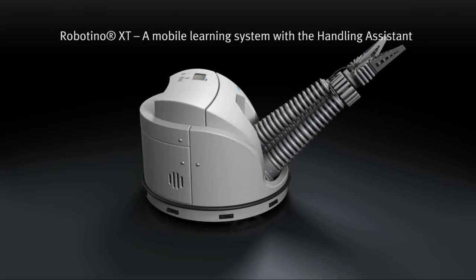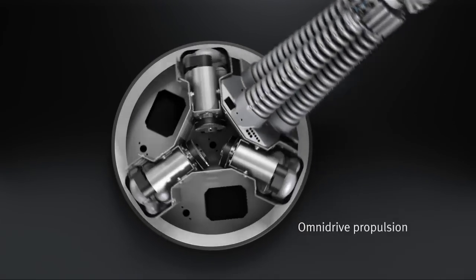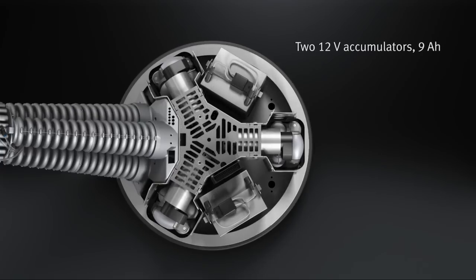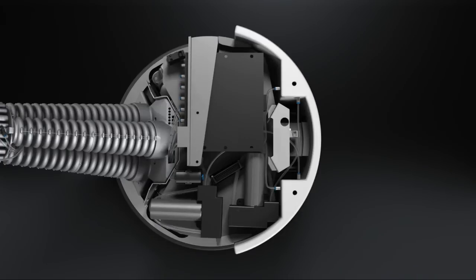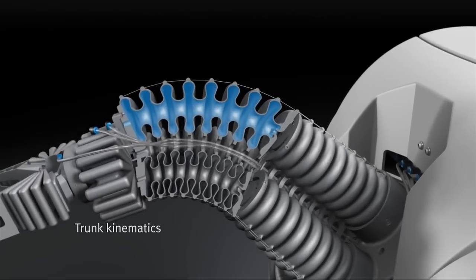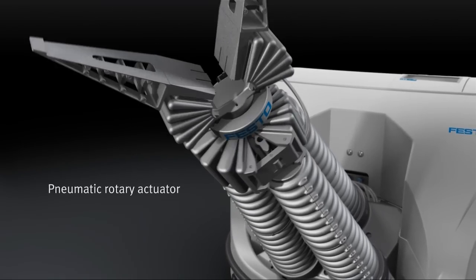Yeah, actually the trunk itself, we combined it with our Robotino. Robotino is a robotic platform we have sold for years to students and universities so that they can learn how to program. It's an OmniDrive platform, as you can see in the animation, which is able to drive in several directions. We have a Linux PC on it and a lot of electronics. And we combined this with this elephant trunk kinematic, added valves and mini compressors. As you can see in the animation now, we are able to fill these chambers very precisely with compressed air and to bend and move the structure.